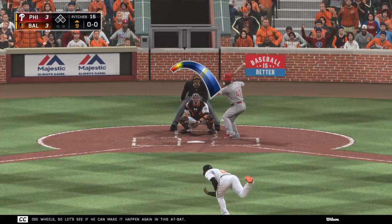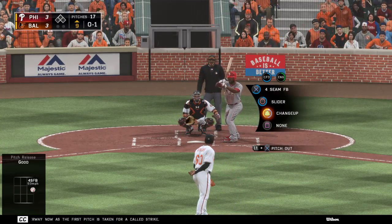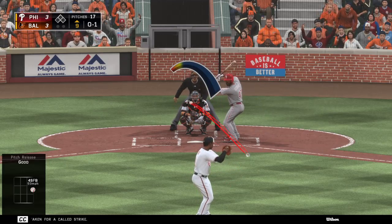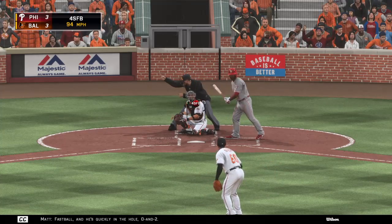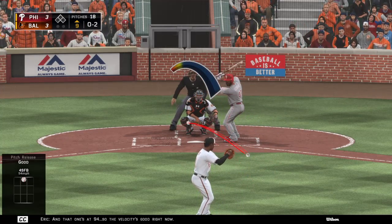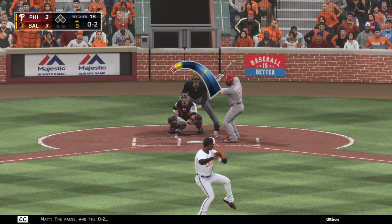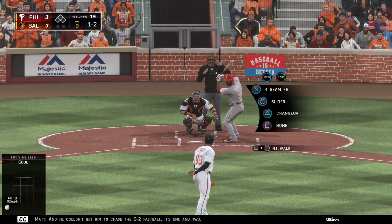this at-bat. Ninth inning underway now as the first pitch is taken for a called strike. Fastball, and he's quickly in the hole, 0-2. Well, that one's at 94, so the velocity's good right now. A pause, and the 0-2. And he couldn't get him to chase the 0-2 fastball. It's 1-2.